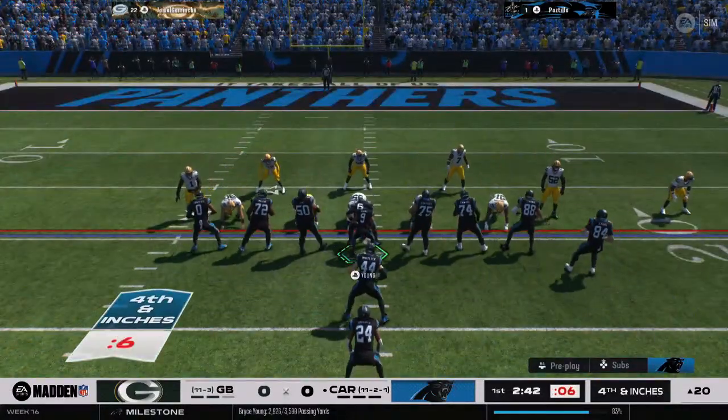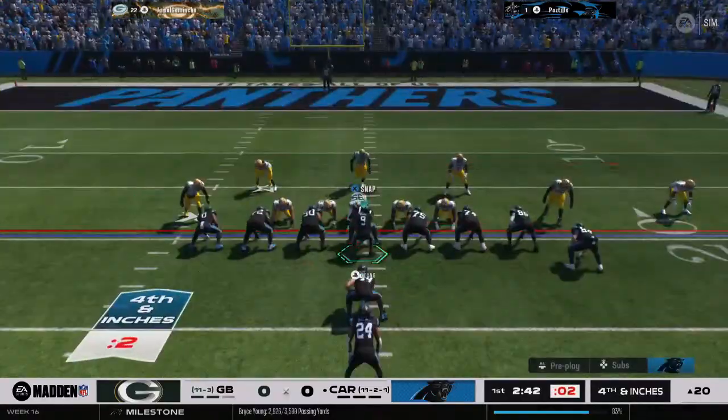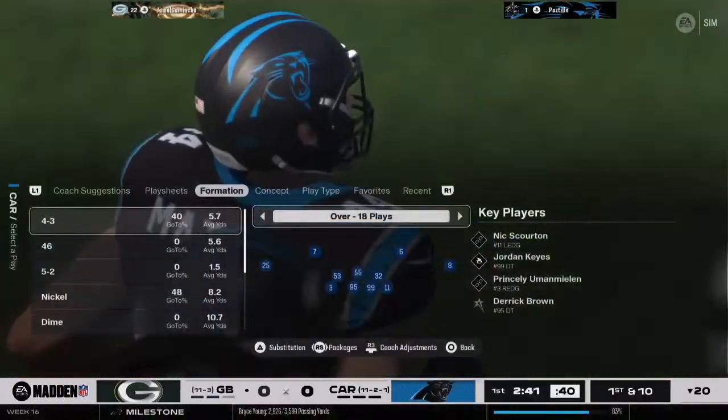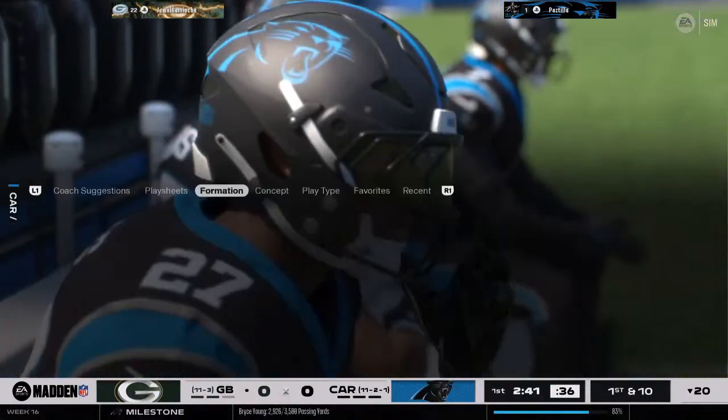All right, they're going for this. I like this being aggressive from the get-go on their opening drive. Ready. And the QB keeps it on the sneak. And the early aggressiveness is answered. They went for it on their opening series, and the defense stops them. That's a turnover on downs.